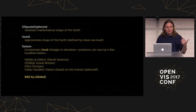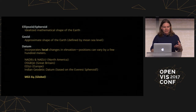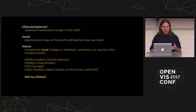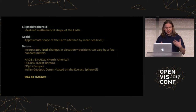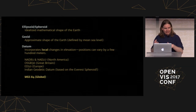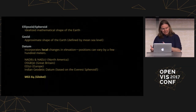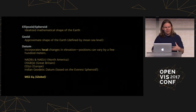So basically, there's an ellipsoid or a spheroid, and this is an idealized mathematical shape. There's a geoid, which is an approximate shape, which is equivalent to the mean sea level. And then there's a datum, which sort of ties these two things together. And so some common datums you might see, NAD 83 or 27, and then there's individual ones for Great Britain and Europe. But for a lot of satellite data, it's WGS 84. And if you can find data that uses this datum, which is confusingly also a map projection, use it because it will just prevent a lot of nasty problems.